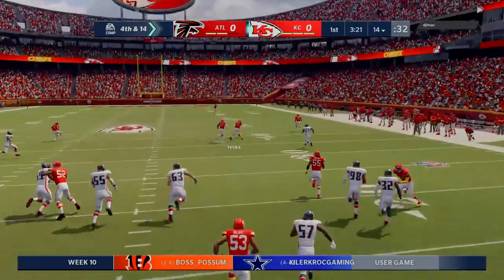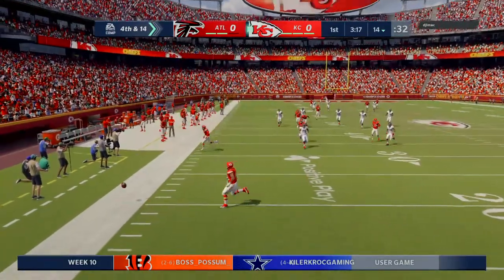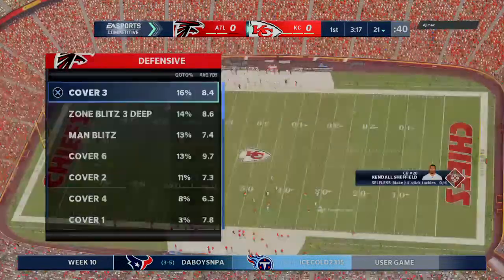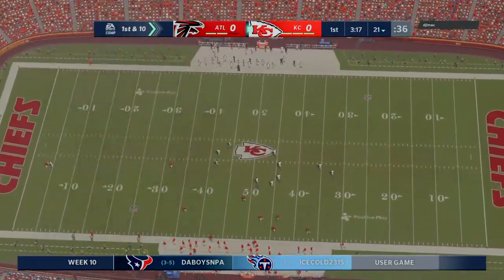And he gets this away, and look at this. This is a good one. And they won't get a chance to bring this one back. It goes out of bounds back near their own 20. Their own 21-yard line.